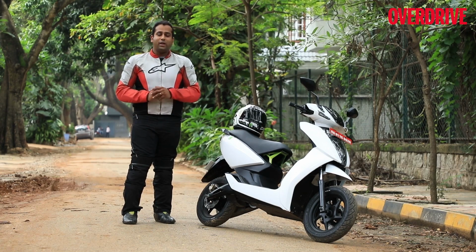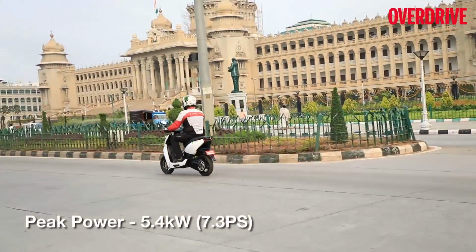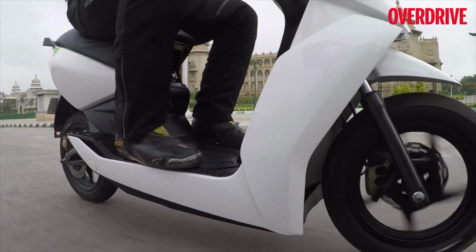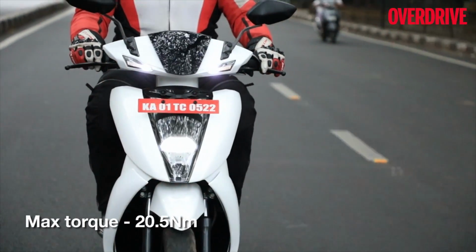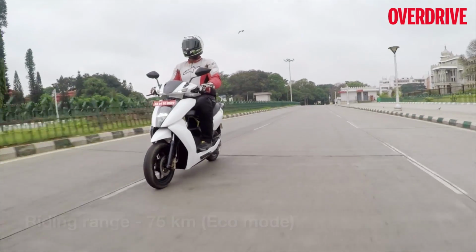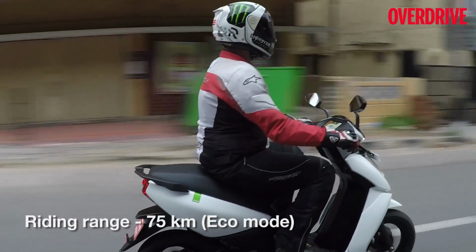In terms of the output and the acceleration, the Ather 450 is a lot quicker than any petrol engine scooter on sale in India. Claimed 0 to 40 time is 3.9 seconds only, and the top speed claimed is 80 kilometers per hour. Well, that's not just it, because in terms of torque output, this scooter beats any scooter in India hands down. It offers 20.5 Newton meters of torque, which is in fact higher than most 150cc bikes in the country. The Ather 450 will make you think again if you thought electric scooters can only be slow and boring.